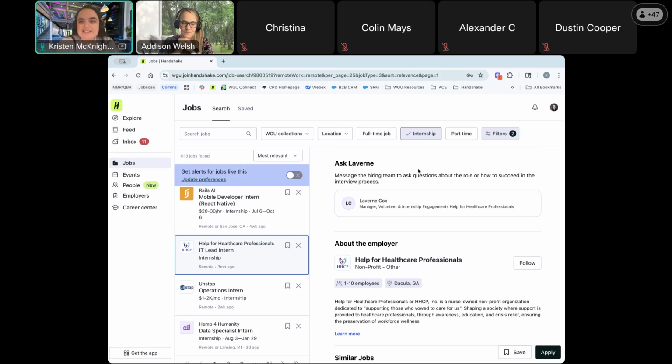And our team is always looking at jobs that aren't on Handshake too. So like I said, I'm an employer engagement manager. We have other employer engagement managers who are connecting with employers every single week. And when they hear about a job that isn't posted on Handshake, they will actually go in here and post it so that the job itself is live in Handshake. So that's something else that you can be on the lookout for, are those jobs that it'll say WGU hot jobs on them.